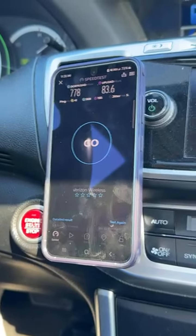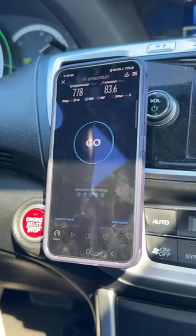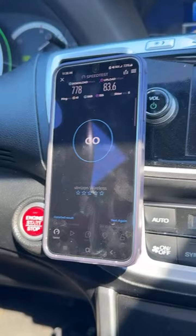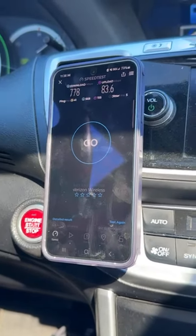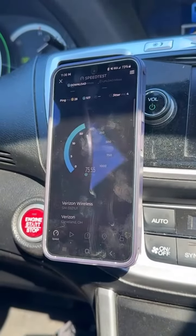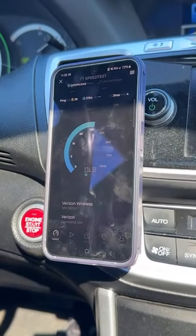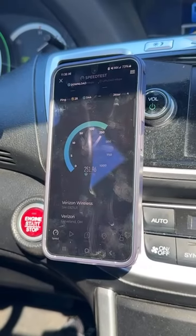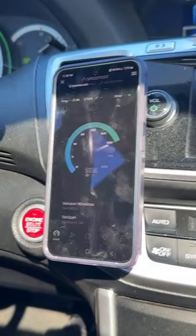All right, 778 on the downlink, 83 on the uplink. That's a pretty good test. That might actually be a 10 gig fiber circuit. Maybe, because Verizon has really good market share here. So maybe they did have it on that site. So that's pretty impressive. That's pretty good. So now we're in Strongsville. You know, these are high market share areas for Verizon. Let's see here. So this is Royalton Road, Strongsville. I'm gonna get off at the next exit probably.